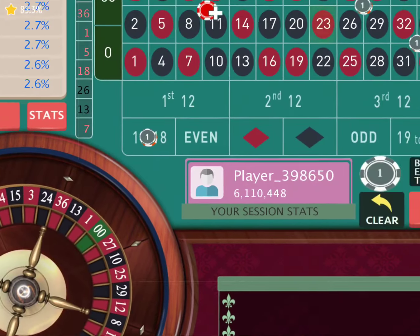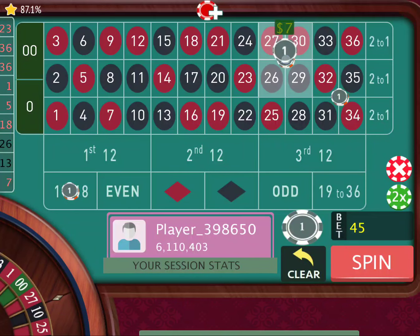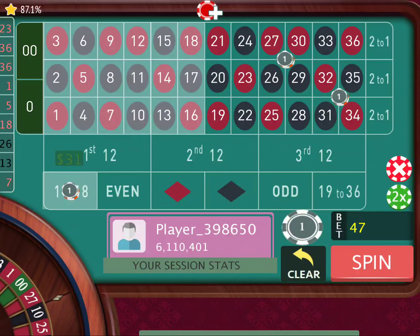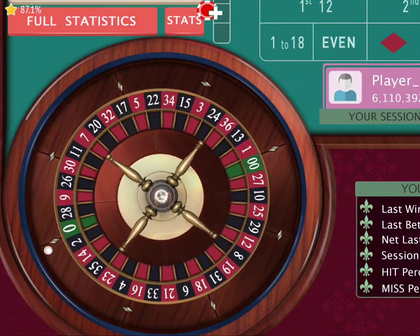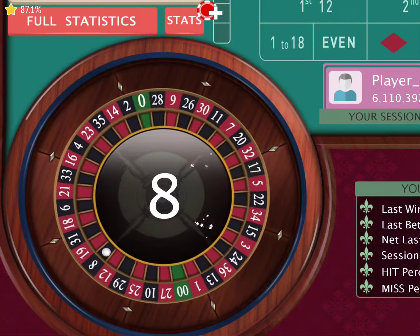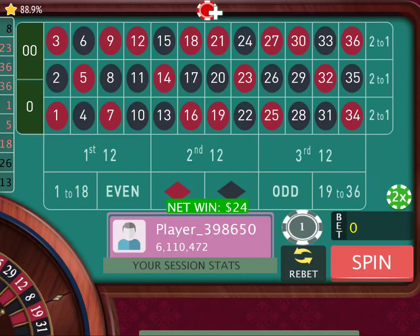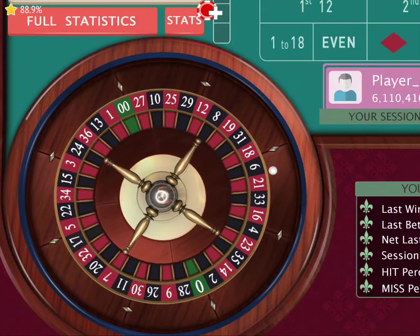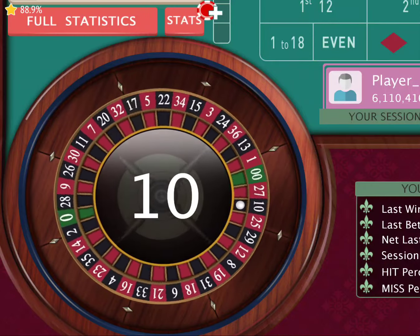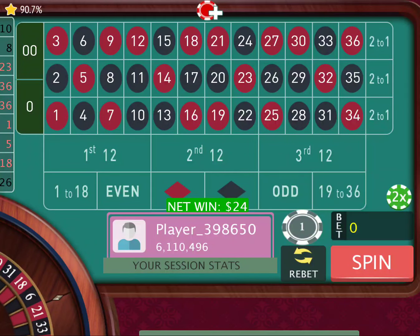There's 23, no problem. By the way, this is a $1,000 bankroll system. Okay, here we go. And there's 8 for a return of $24. We spin again. There's 10 for a return of another $24. We spin again.